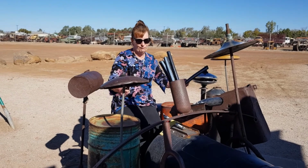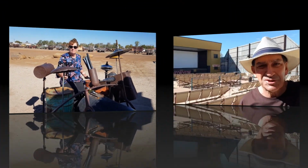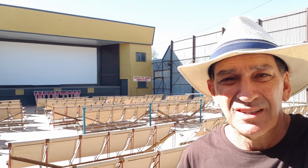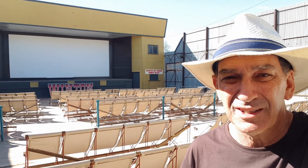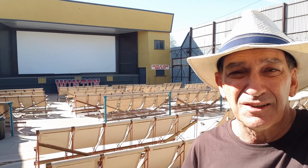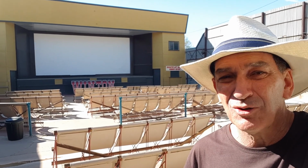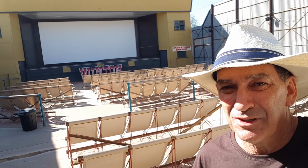Oh, go Linda. Linda is rocking the musical fence. Standing right now at the Royal Theatre in Winton. A really interesting outdoor theatre. Tonight they're going to be showing a great movie at 7 o'clock. So Linda and I are looking forward to coming along, sitting down, chilling out after our drive.